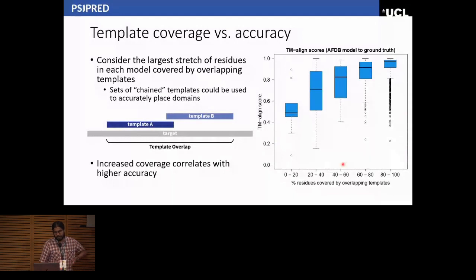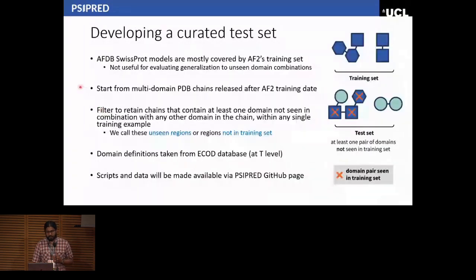And so one of the things we realized in doing this is that the AlphaFold database is not a great set for evaluating generalization, which was the main question that we're interested in. Most of these are covered in AlphaFold's training set, or they're covered by templates. And it's hard to see where, if any, there is any generalization going on. And so we have to come up with our own data set. What we do is we start from multi-domain PDB chains released after the training date. And crucially, we decided that if you just exclude chains from your test set that contain one domain in common with anything in the training set, you just have no data left.